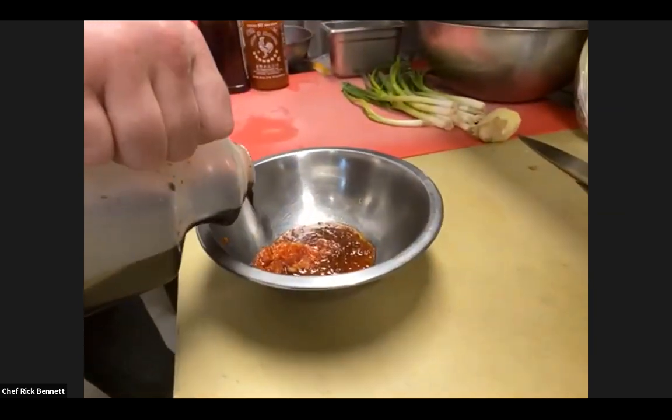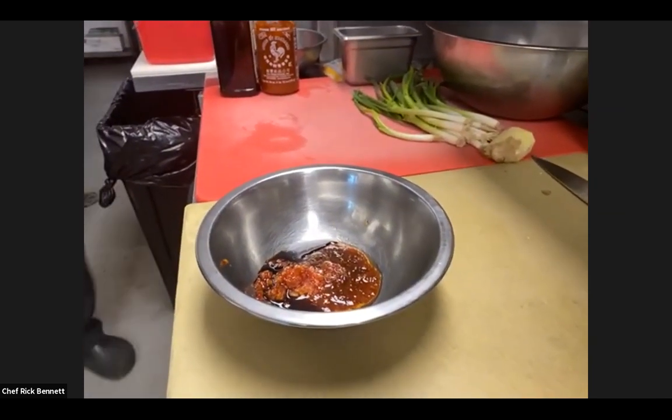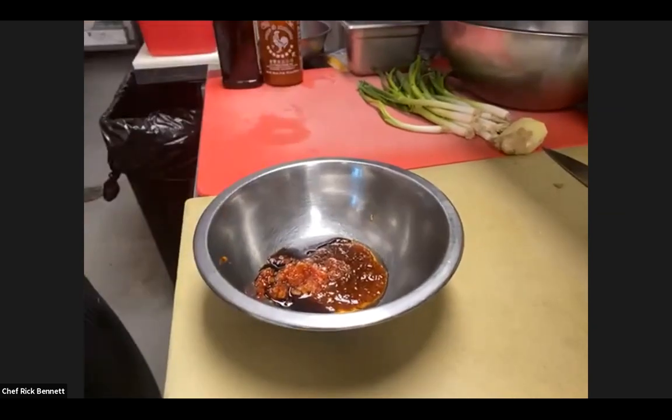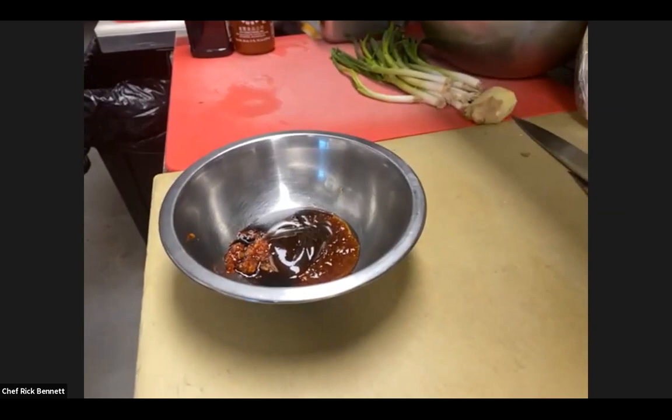I'll put a hint of regular soy sauce. They actually didn't have sweet soy at Heinen's today, so I'm using a bit of hoisin instead. They fill the same niche, that extra little umami sweetness.